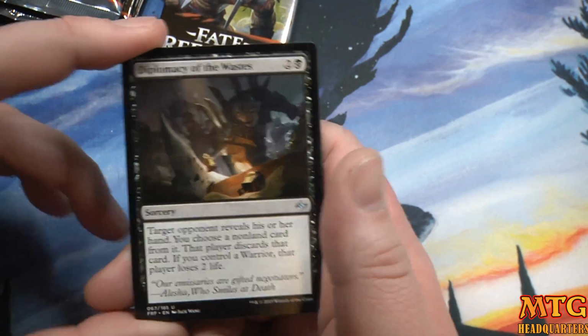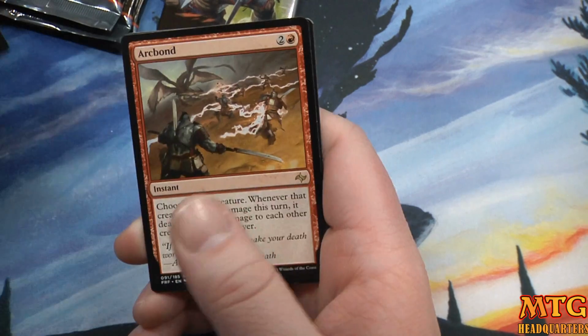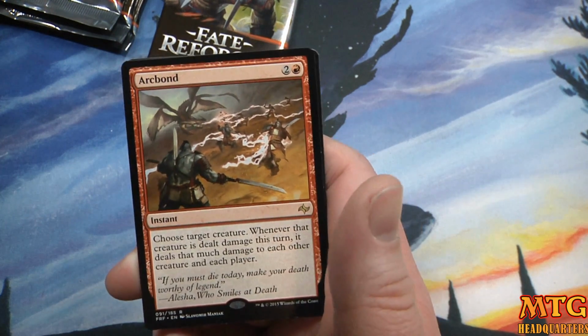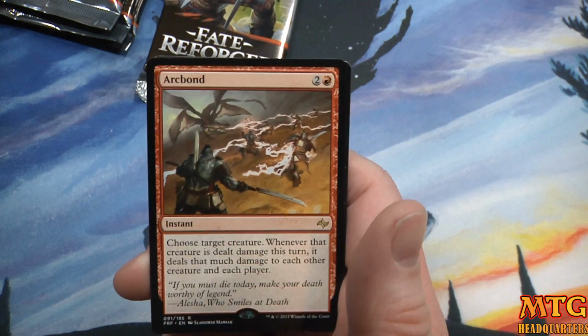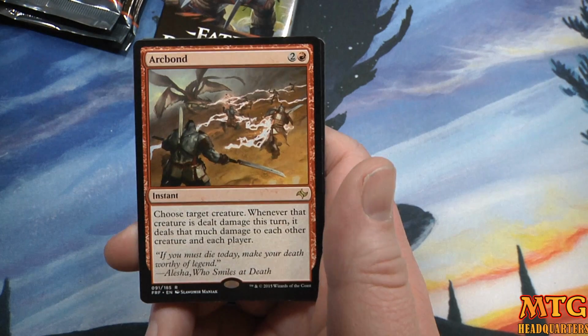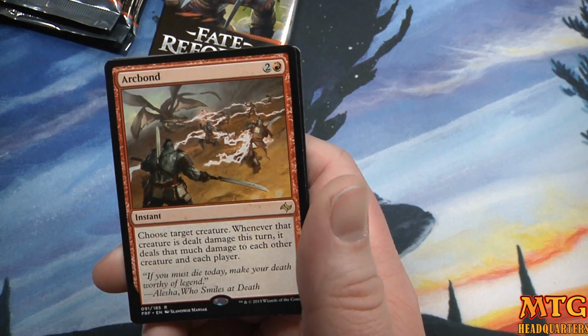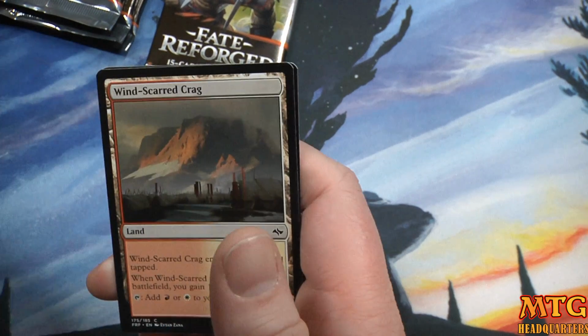Diplomacy of the Wastes, Destructor Dragon, Jeskai Barricade, and Arcbond. This won me a very close match at pre-release. I don't think it'll see any standard play, but it's a very fun card. Pay 2 and a red, choose target creature. Whenever that creature is dealt damage this turn, it deals that much damage to each other creature and each player. So this can be a pseudo board wipe.